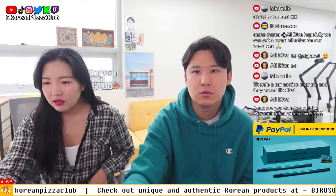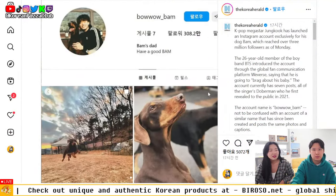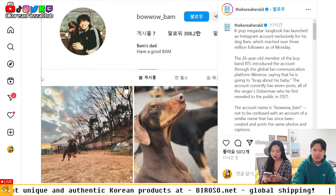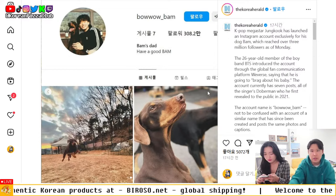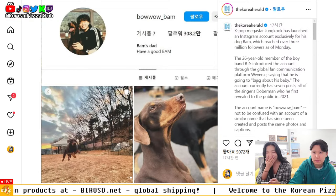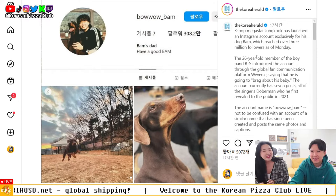Jungkook's dog. Where was that? Oh, here. Korea Herald. I think it's a Doberman. Yes, it is. I really like those dogs. How many followers is it at now? Guys, can you confirm? What's the name? Usually they clip their ears, so that's not good. Oh my god, now he has 4.1 million followers. A dog. What are we doing with our life? That's the power of BTS.